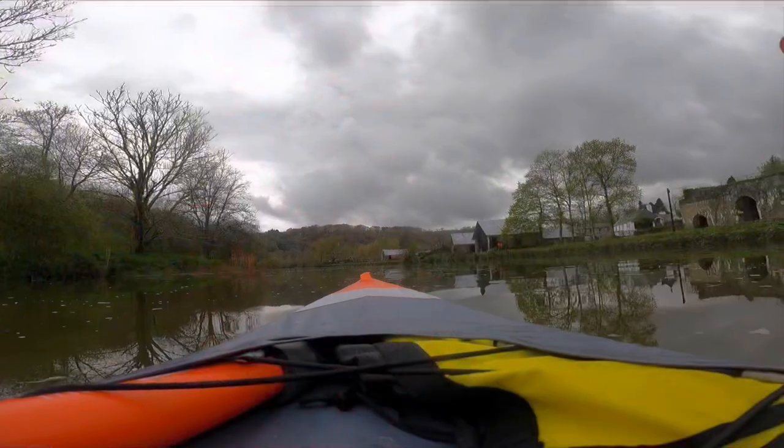So round the corner coming into sight is Morwellham Quay. I don't think kayaks are allowed to stop there, but then I also don't think it's open at the moment, so you probably could get away with it. But then I would check the website because you don't want to get told off. Anyway, this is my final stop before I'm going to turn around and head back, so I'm quite excited to see this.